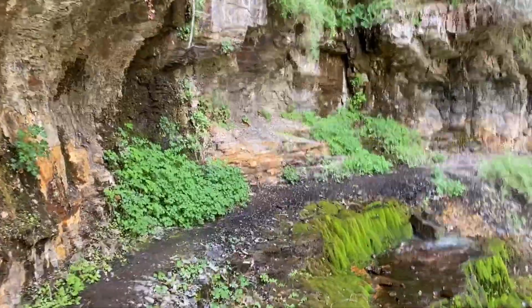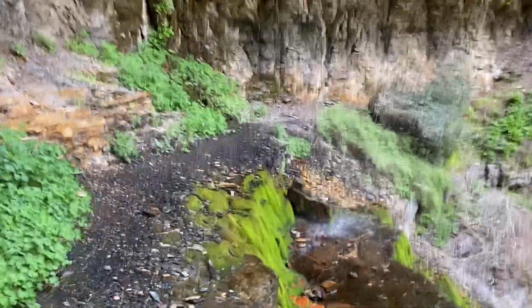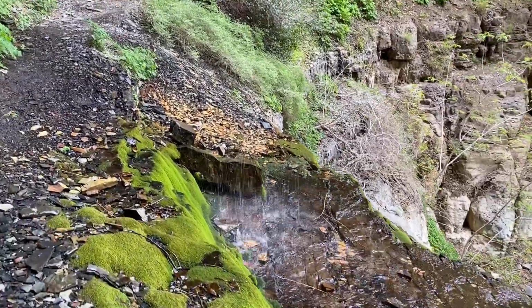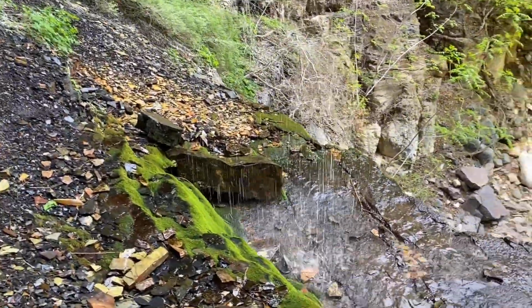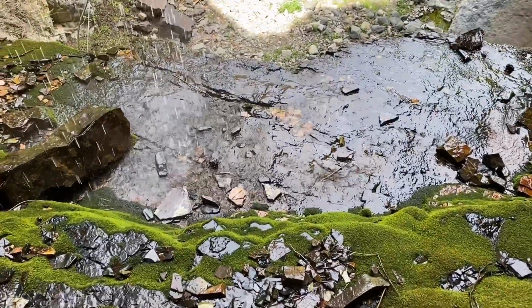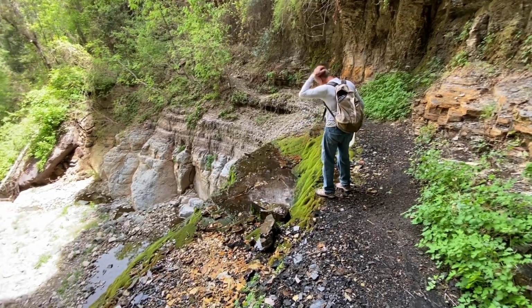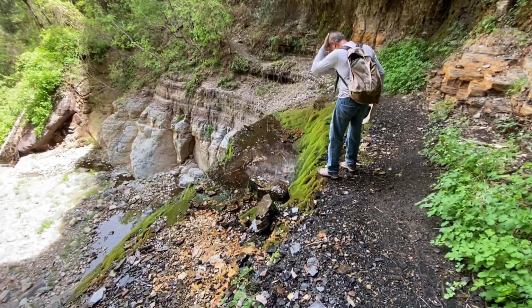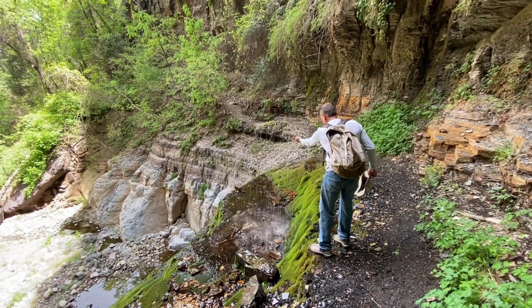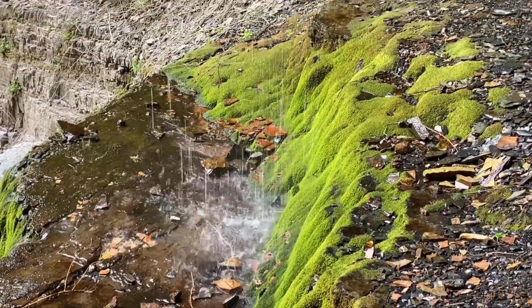Wow. Oh, yeah. Yeah, whoa. Look at that. That's why they were here. They had a water source. Oh. Nice. That moss that's growing on there.